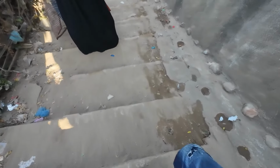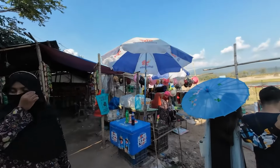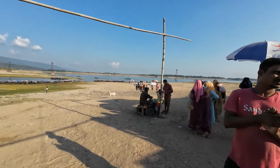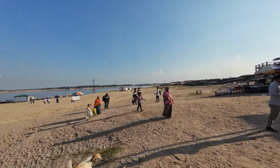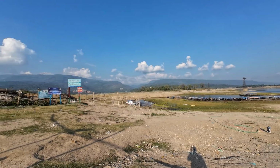Watch my steps. Cool. Oh, look, they got best. Assalamualaikum. Okay, these people are coming back from the journey on the boat, so we're about to get on these boats just there. We're gonna have to get two boats. Beautiful. Look at this, guys. Wow, look at this. Then you've got India just on the other side.